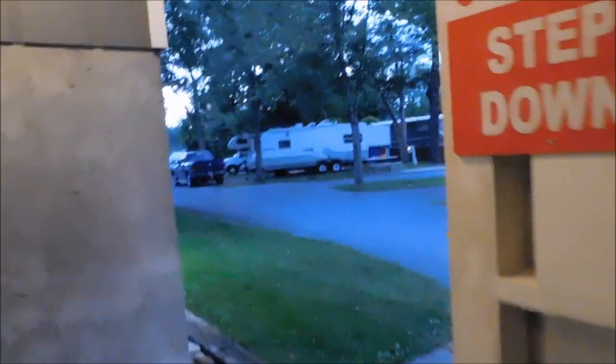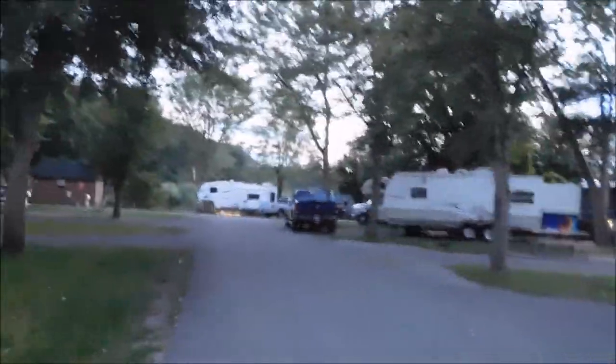So let's head back around to the cabin. I did not want to bother nobody. Like I said, they got a lot of RV sites here. Really nice.